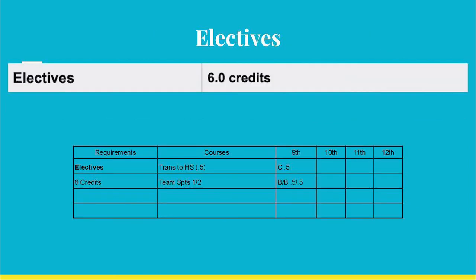All other courses that do not fall under any category above should be listed under electives. In the example shown, Transitions to High School and Team Sports 1 and 2 are listed. Math workshop and English lab classes also count as electives. If you aren't sure what category a class is considered, please contact your counselor.